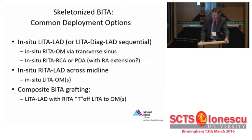We deploy the skeletonized BITAs in multiple different ways. These are the most common strategies in my practice. An in situ LITA to the LAD, sometimes sequential to the diagonal. A RITA through the transverse sinus in situ to approach the marginal system. Sometimes we extend the RITA with a piece of radial artery, or it can reach directly to the right coronary or the PDA. We sometimes bring the RITA across the midline anteriorly to the LAD, in which case the LITA goes to the lateral wall.